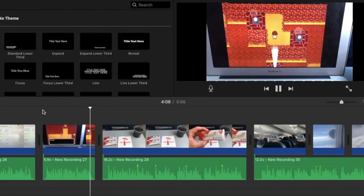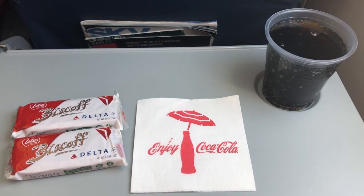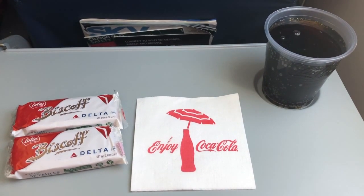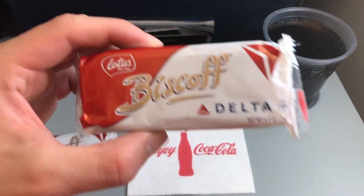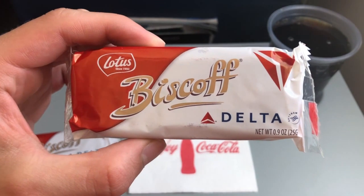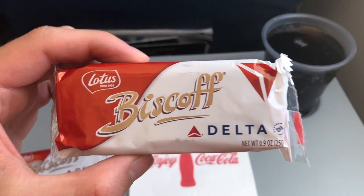Okay, if there's any in-flight snack I can't resist, it has to be Delta's Biscoff cookies. I seriously cannot get enough of these things, and by now I've probably developed a slight addiction. But that's just my opinion. Let me know what you guys think of the Delta cookies in the comments below.